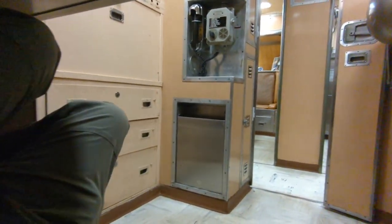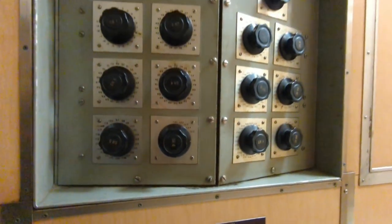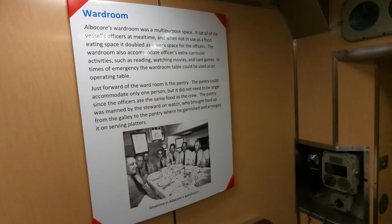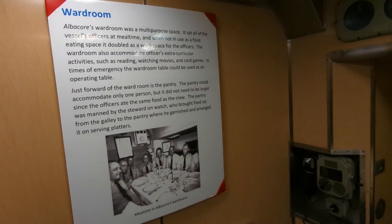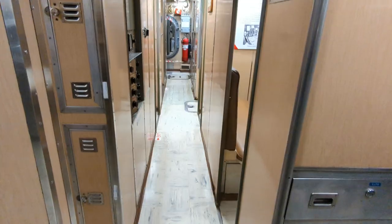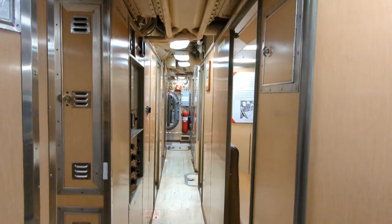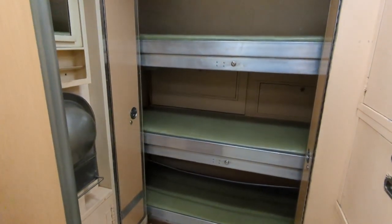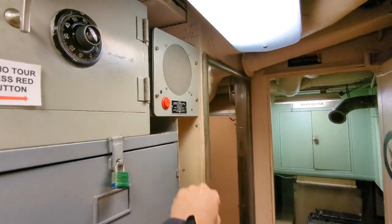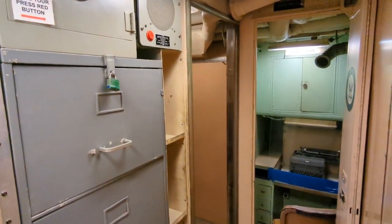These are luxurious by comparison to the other ones. Small space behind the wardroom is the ship's office.